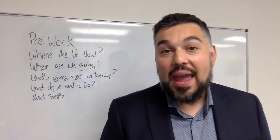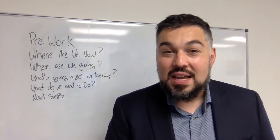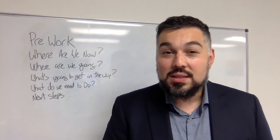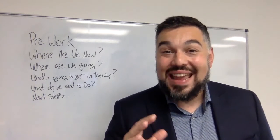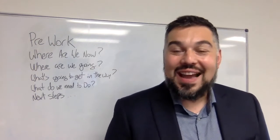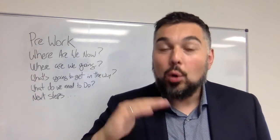The next piece is looking at what's going to get in the way, identifying roadblocks. Getting your team on the same page in terms of the different severity and likelihood of those roadblocks is going to help you prioritize based on needs and not wants. They're important discussions that you and your team need to have in order to make sure you have the same understanding of what's going to get in the way. So it's not only identifying those, but also looking at how important they are.